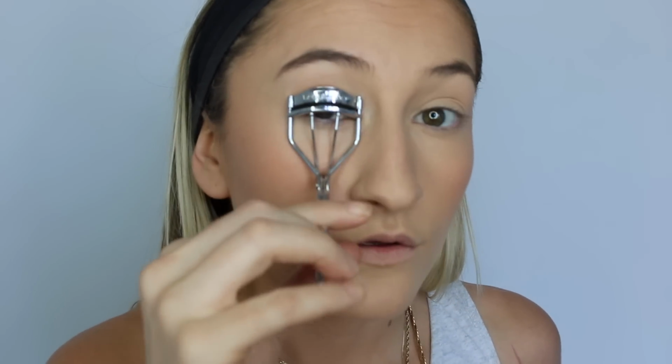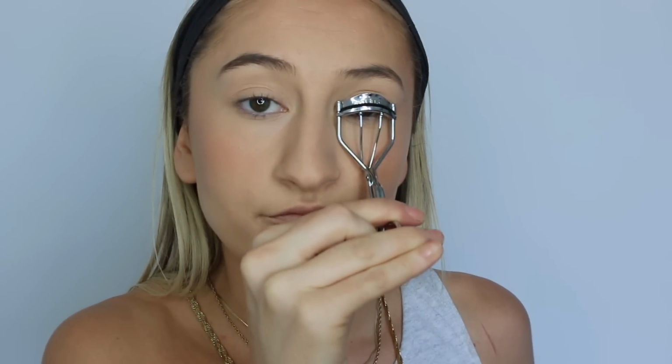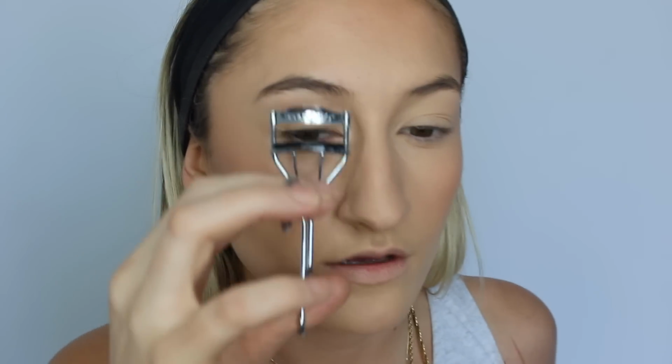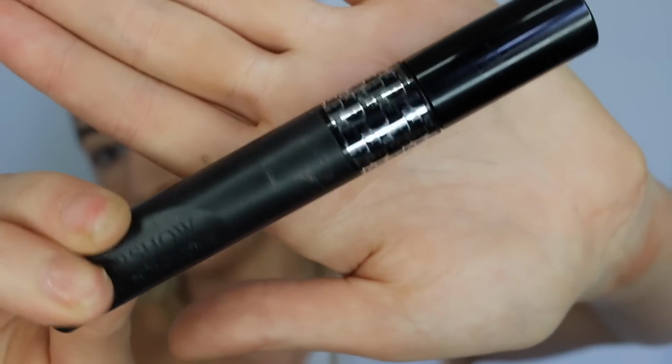Okay, next I'm gonna take my eyelash curler and curl my lashes. I like to curl them because my lashes are pretty naturally straight. So if I'm not gonna wear falsies, then I like to give them a little curl. And then I go in with my Dior Pump and Volume Mascara, and this is 90. This stuff is the bomb.